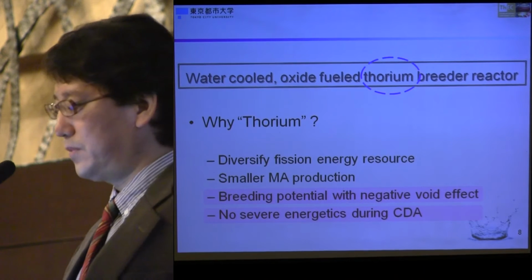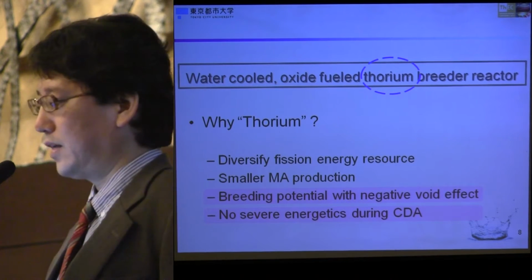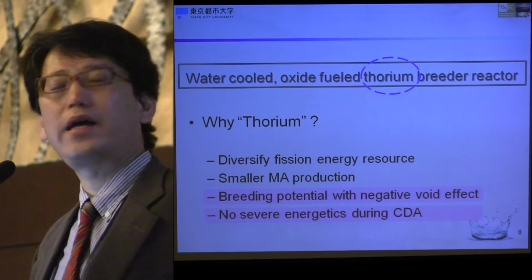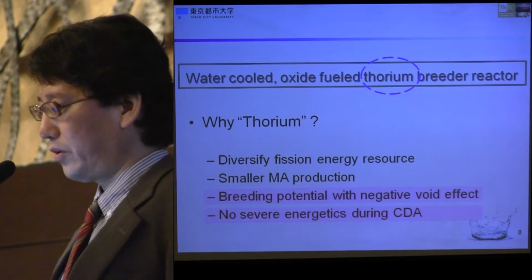There's such possibility for the thorium breeder reactor. That is why I'm very keen on thorium.